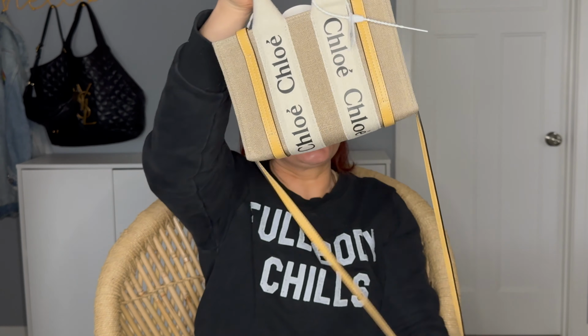But when I saw it in this particular colorway and it was under $500, I was like, you know what, let's go for it. Negatives of this bag is it's a little bit of a thinner strap, as you can kind of see. I don't like how it hangs down. Maybe it'll relax a little bit because it just came.